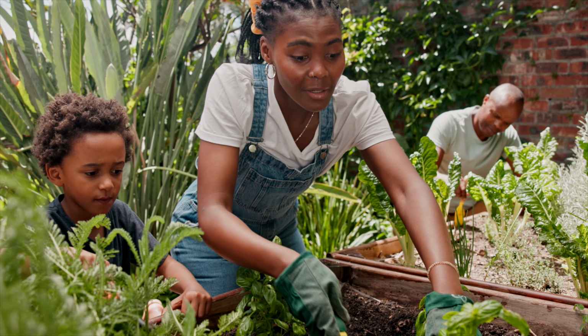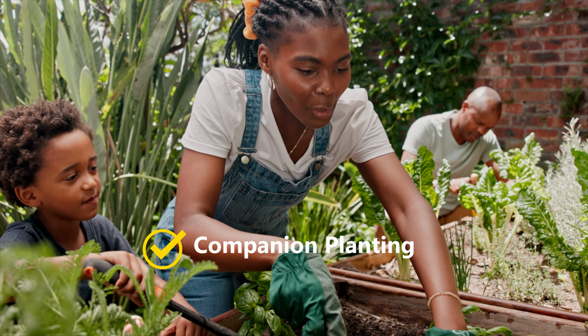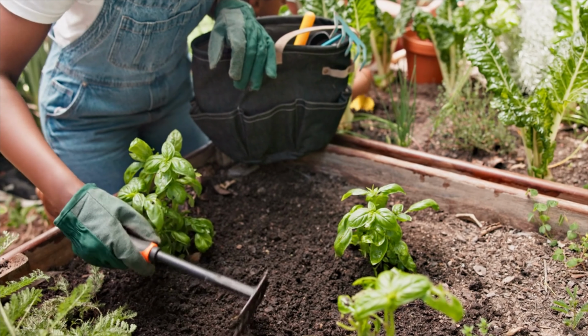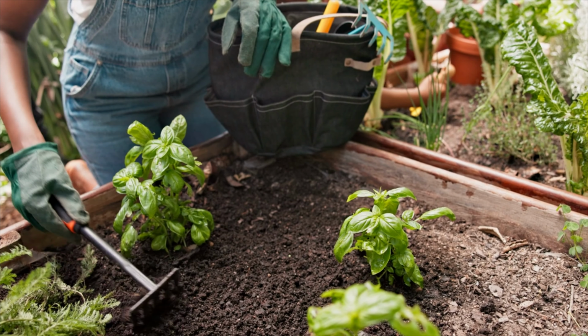And some wise advice you'll get from a seasoned gardener is to use companion planting. Certain plants attract pollinators or enhance pollination for other plants. For example, planting herbs like basil or dill alongside vegetables like tomatoes can help pollinate both.